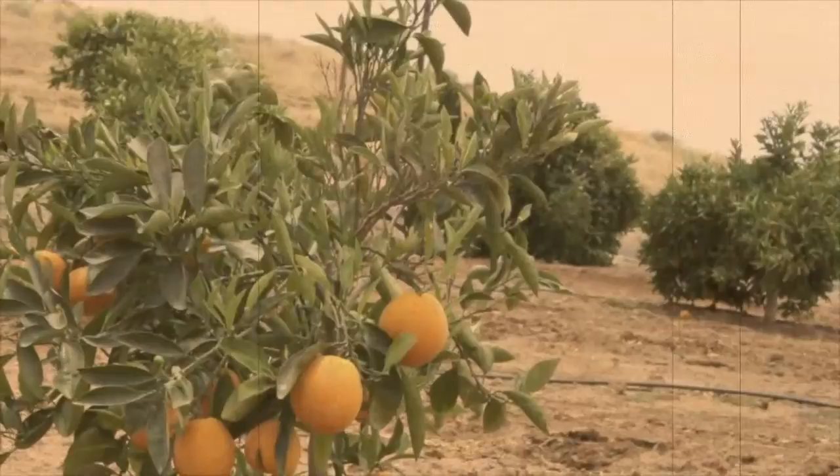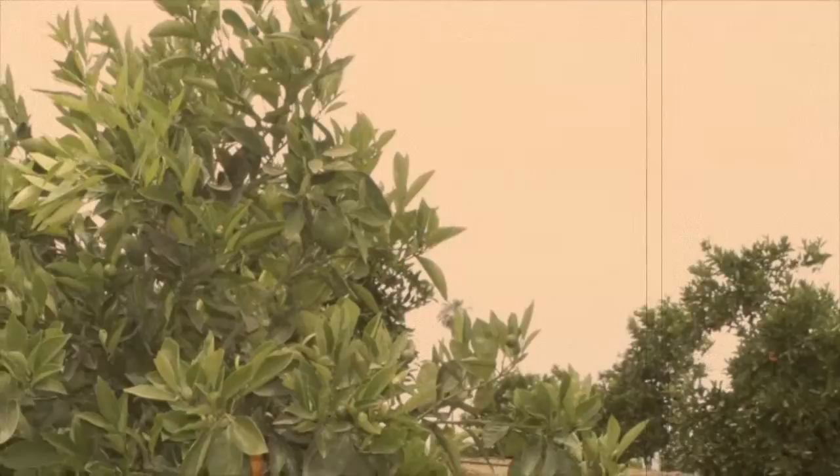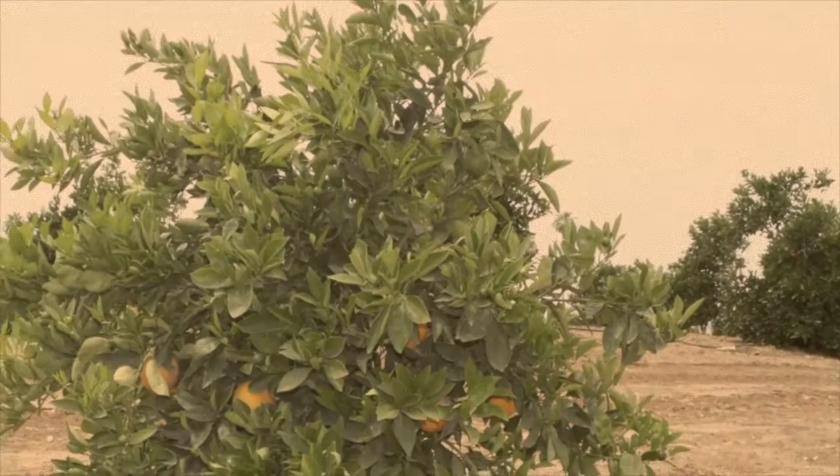So Eliza planted the 3 trees in her yard and watered them with her dishwater. 2 of the trees did well, mainly because the navel orange's thick skin makes it perfect for a dry environment like Riverside. Unfortunately, one of the trees was trampled to death by a cow.